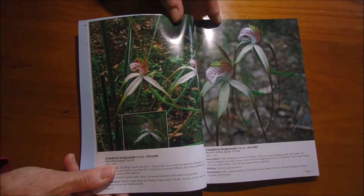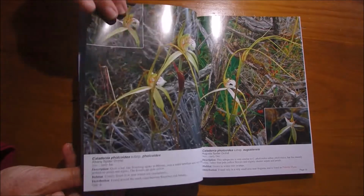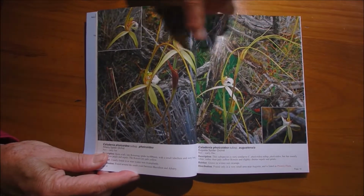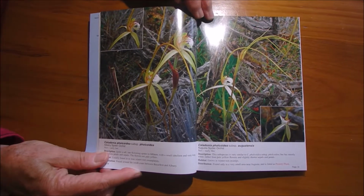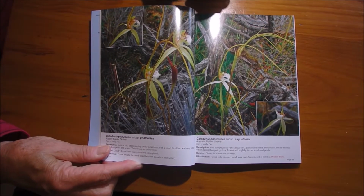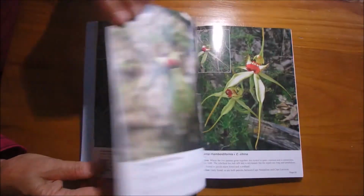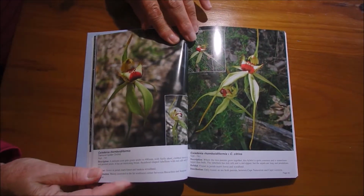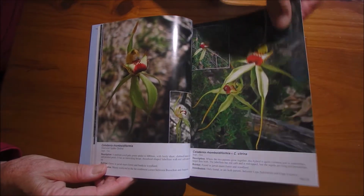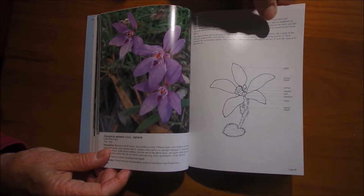Again, there's so many different types. Some are common all through the southwest, some are just restricted to particular areas. These ones, and these are two different subspecies, they look very similar, but they are different. This one only grows in the Augusta area and has only been found a few times. And some of the red and green spider orchids, and then one of the little pink fairy orchids, pink fans.